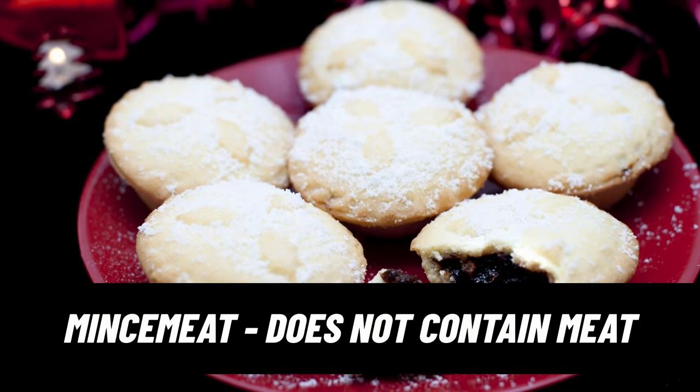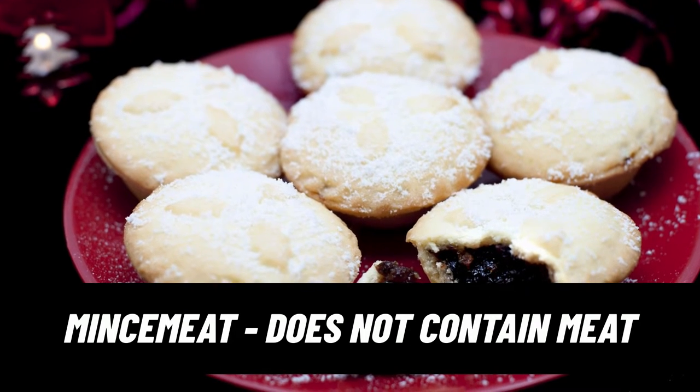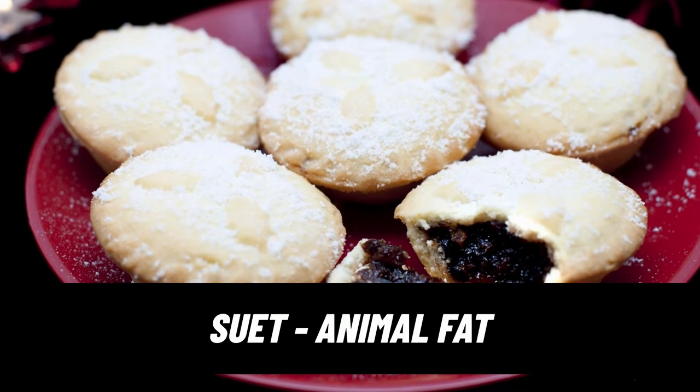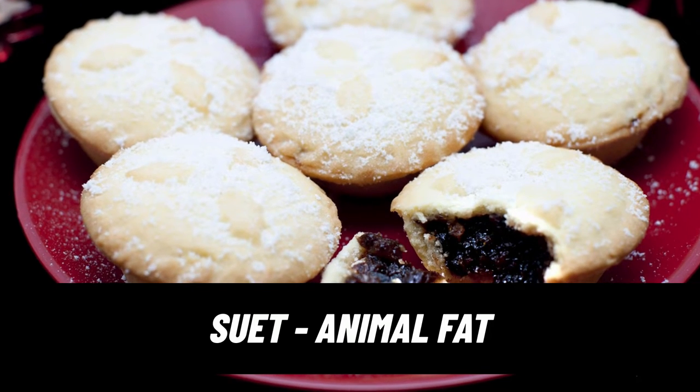So there's no meat in these pies. However, there are animal products in it. It contains suet, which is an animal fat.